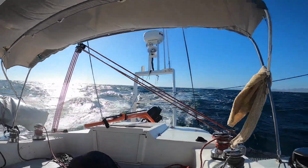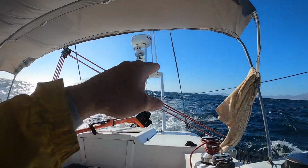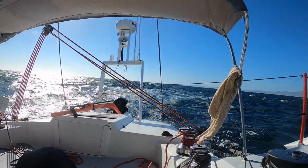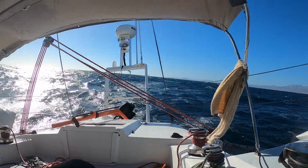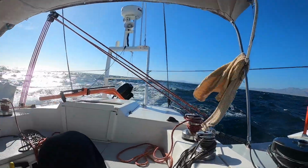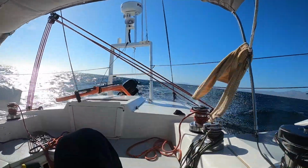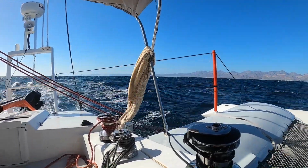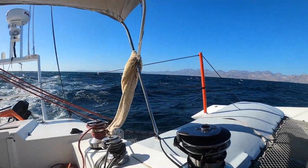Okay, Monday morning, and through the night made it through the Midriff Islands, but it was fine. There's actually plenty of distance between the islands. Had a couple of failed tacks with the boat sliding backwards to get going again because there's some weird currents going on. But we've made it to Lagarda. This is the big long island in the north Sea of Cortez.